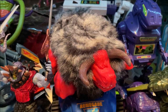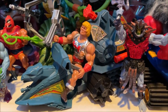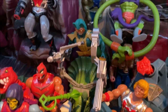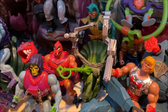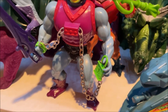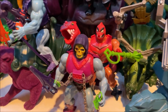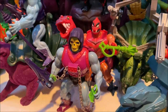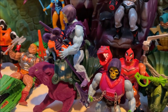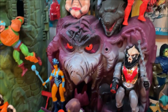The Snarly Gnarly. Some more GoBots. More He-Man. I think it's called Bionitops, with Merman on top. Bionitops is pretty rare. Here's Dragon Blaster Skeletor with the lock. Again, you find him quite frequently without his accessories and especially without the lock, so having him like that is really nice condition. Of course, the classic Panther and Skeletor, Road Ripper, Snake Mountain.